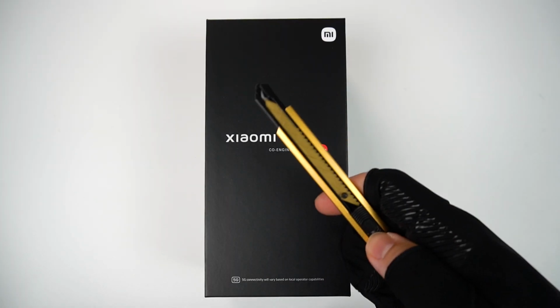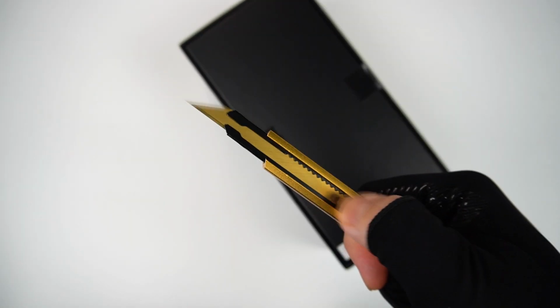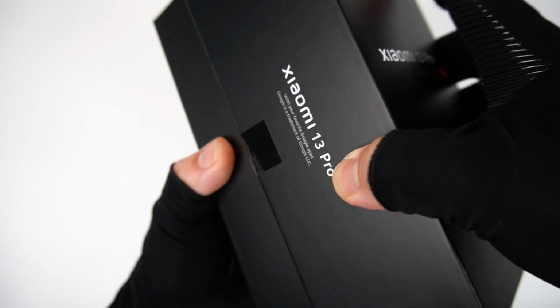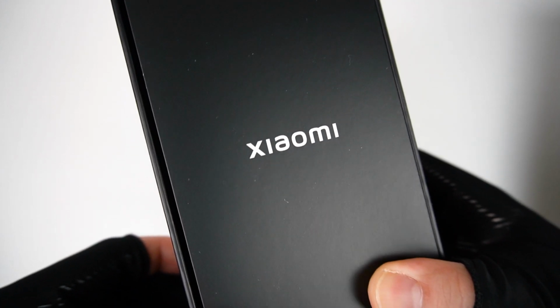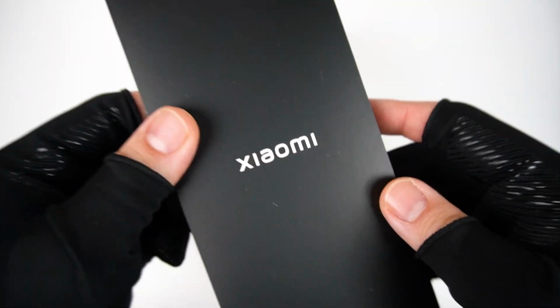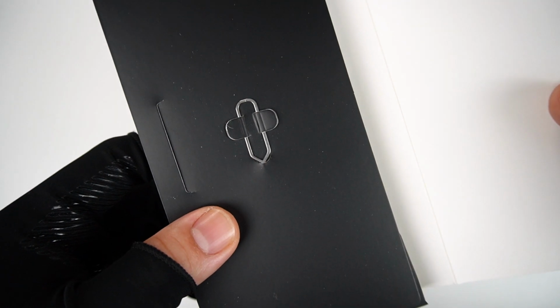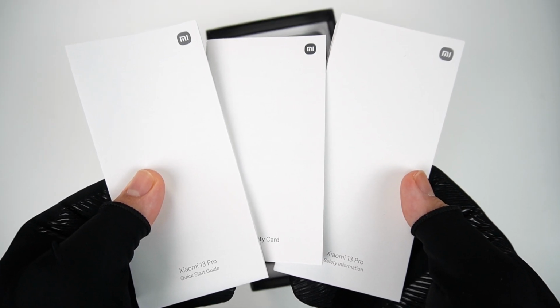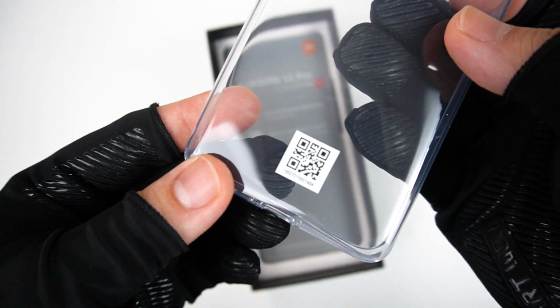Calling my trusty gold cutter. Slice it up slowly. Thanks, cutter. Okay, for the opening part. Wow. You can see the bold letters Xiaomi. Currently, this phone is the best that Xiaomi has to offer. Of course, let's not talk about the 12S Ultra. You have your SIM ejector pin here, quite a number of documentation here, a nice soft jelly case with a QR code back here.